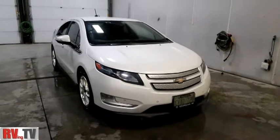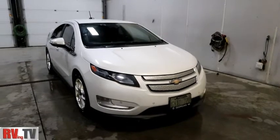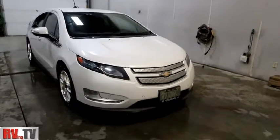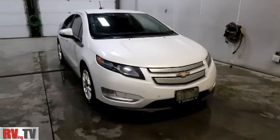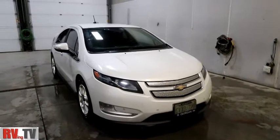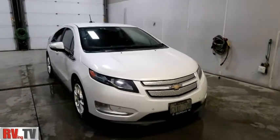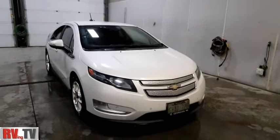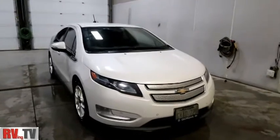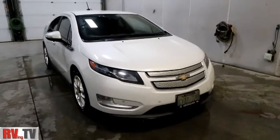Now, a lot of people when they ask me about it, I get this question look of, what's a range extender? So, easiest way to think about it, because we are RVing TV, if you're familiar with a motorhome and the generator it has on board, that's really what a range extender is. It's a generator. It's gas powered, so this 2015 Volt has a 17 kilowatt battery, and that will give you a range.